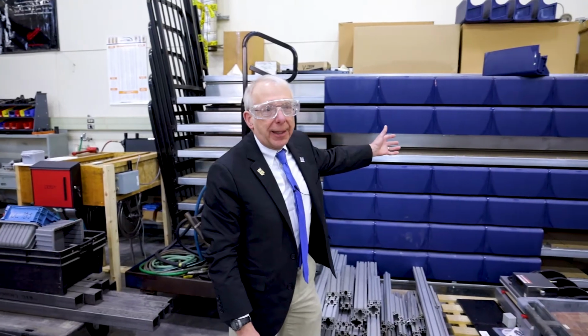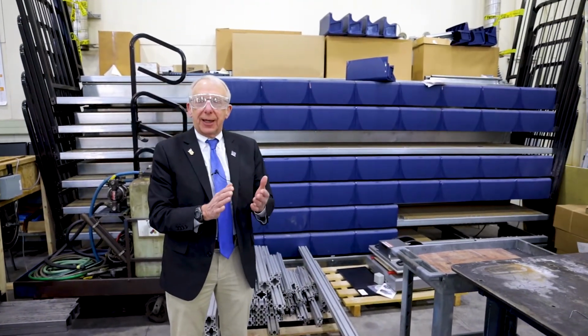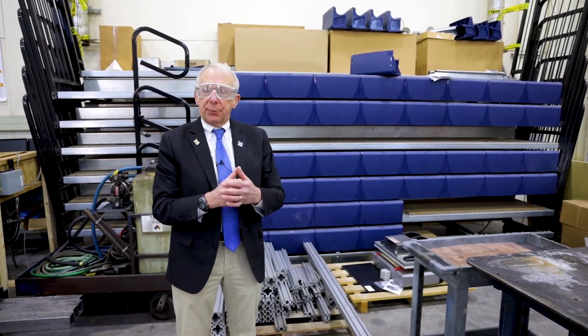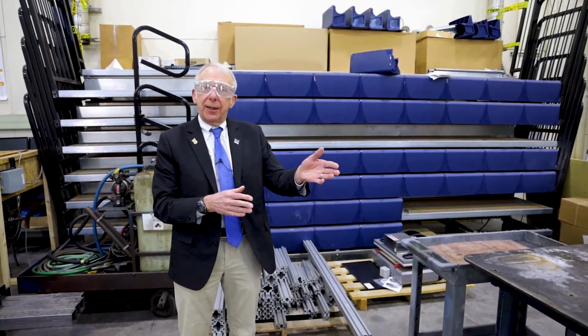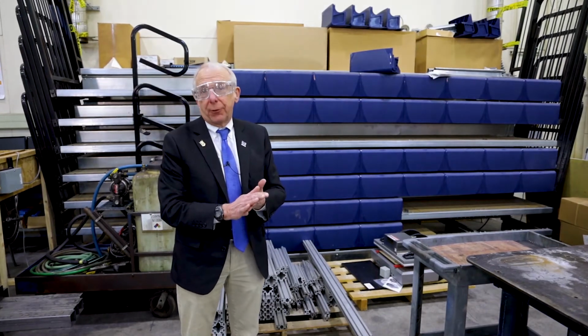So we have behind me here a set of collapsible bleachers. This is like what you'd sit on at a high school sporting event. So you've got the sporting event, they roll the bleachers out, everyone sits there, and then the event is over, they roll them back so you can have more gym floor space.